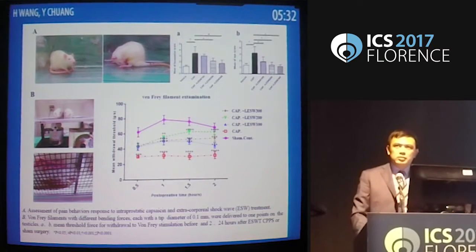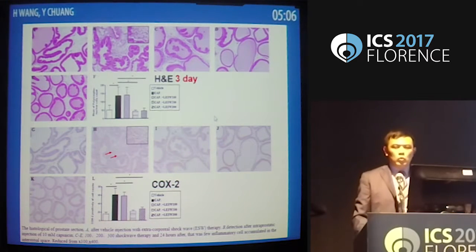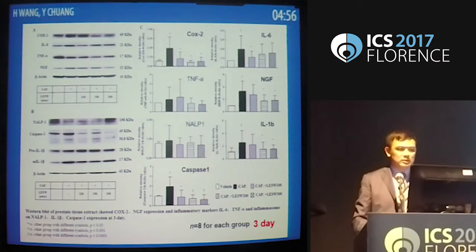Okay, we can see the capsaicin really lowered the pain ratio. This is the lowest one. And the shockwave with 200, especially the 300, improved the pain ratio, almost identical to the sham control. And the PMN positive cells and COX2 positive cells induced by the capsaicin were mediated by the shockwave, especially in the 200 and 300 shock groups. The same result was found at 7 days.